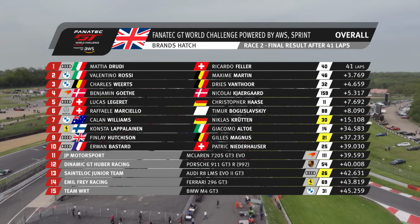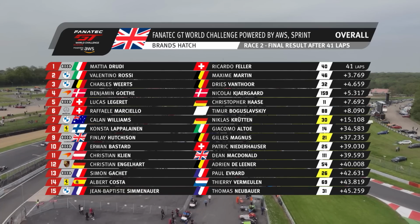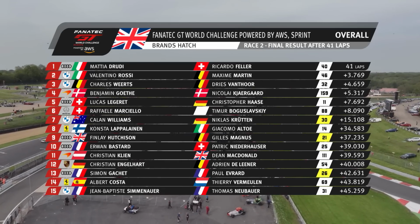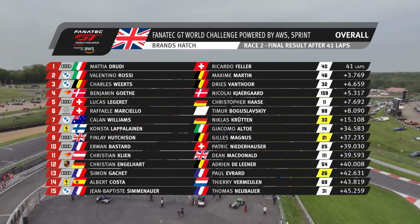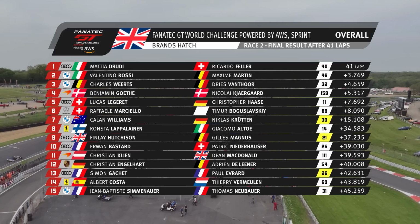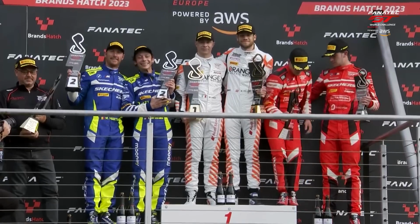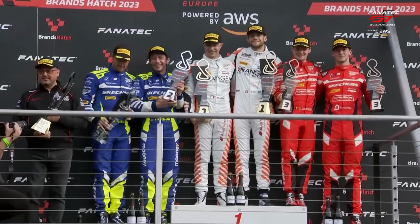Nearly 4 seconds clear of Valentino Rossi, his best ever finish. Maxime Martin, his co-driver. Charles Witz and Dries van Thor take third ahead of Benjamin Goethe and Nicolai Kiergaard. Lucas Legeret fifth, with Christopher Hauser, and sixth, Raffaele Marciello and Timur Boguslavski. The winning gold team, Callan Williams and Nicholas Cruton, they came home in 7th place. Go to 16th and you'll find the winning silvers, Baptiste Moulin and Marcus Pavarud in the VSR Lamborghini, coming home as category victors. Race winners, Mathieu Drudi and Riccardo Feller. Valentino Rossi and Maxime Martin take second and third to Charles Witz and Dries van Thor.